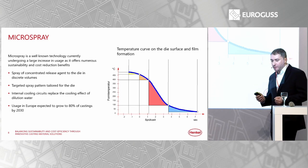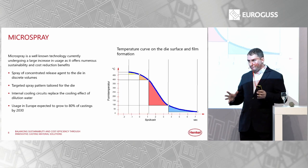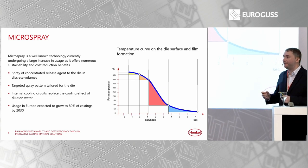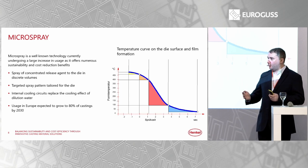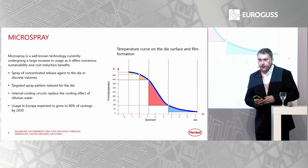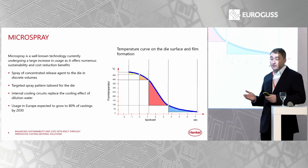We're all kind of aware of the benefits of microspray, but if we're going to look at it on a giga scale, we're going to really have to optimize things like the cooling systems. Are we going to have dies where, with all these wall thicknesses, you have to have the right cooling gradients at these parts? And so really, optimization of your microspray processes is going to be key.